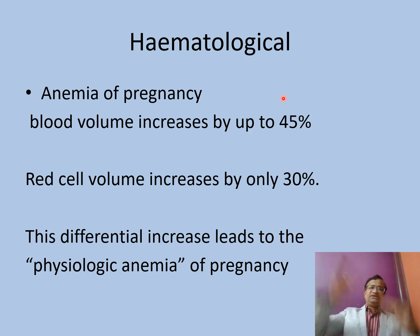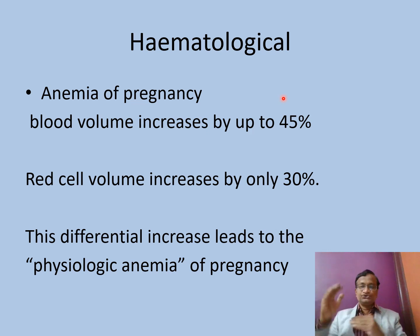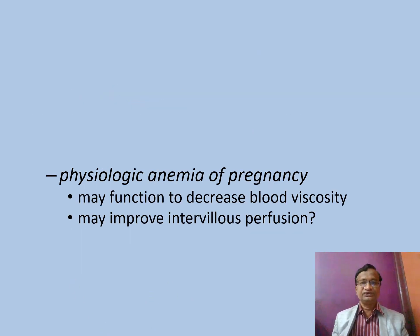Hematologically, blood volume increases and RBC cell volume increases. Everything increases, but the cell volume increase is a little less than the plasma volume increase, so we have an anemia. Plasma volume increases by 45%, while red cell volume increases only by 30%. This differential increase is called the physiological anemia of pregnancy.